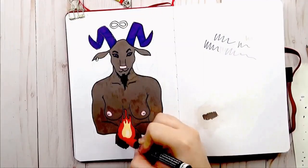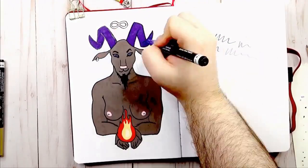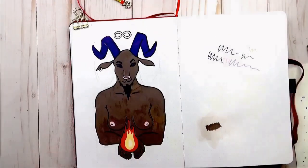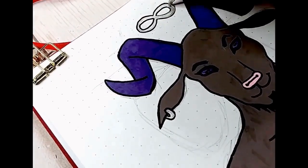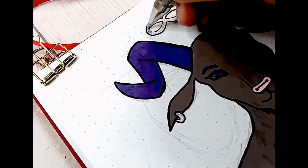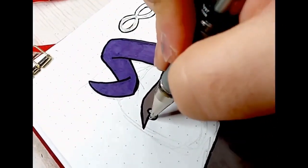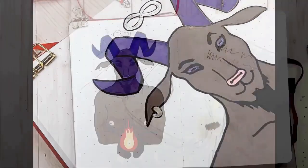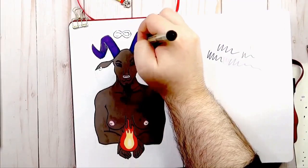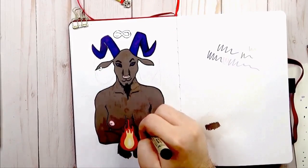I used a silver gel pen for the infinity sign over his head and his earrings. The metallic look won't show up on the scan, but in my subscription boxes, art print mystery packs, and in the first three decks sold of these parts will be metallic on the finished card. Next, I used my Pigma Micron 01 point liner for some simple hatch shading.